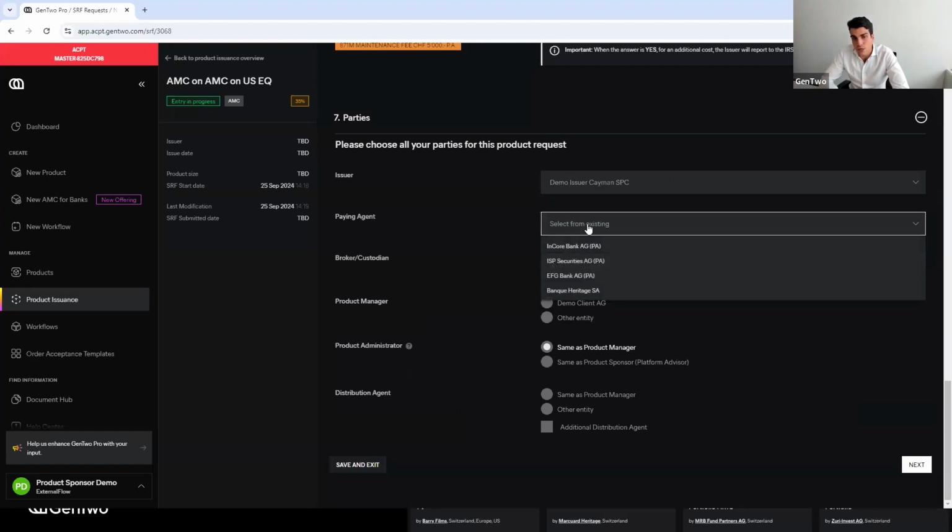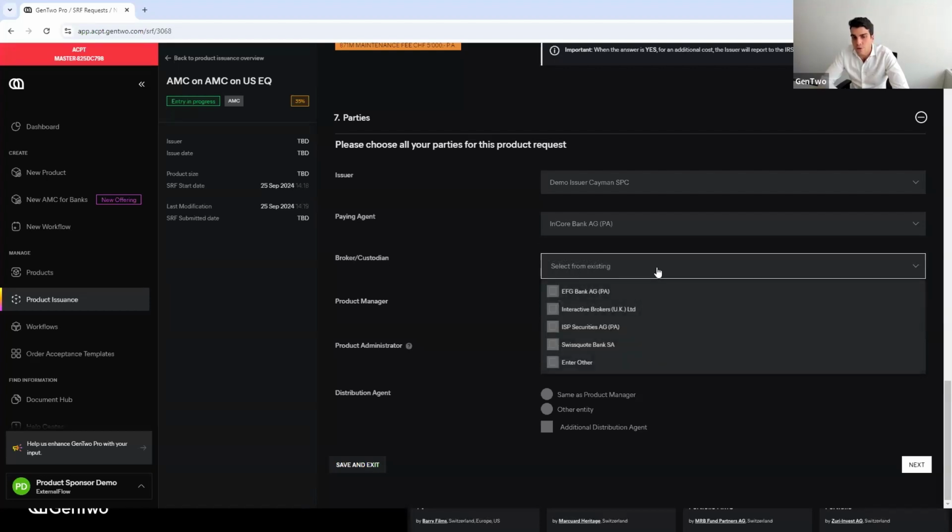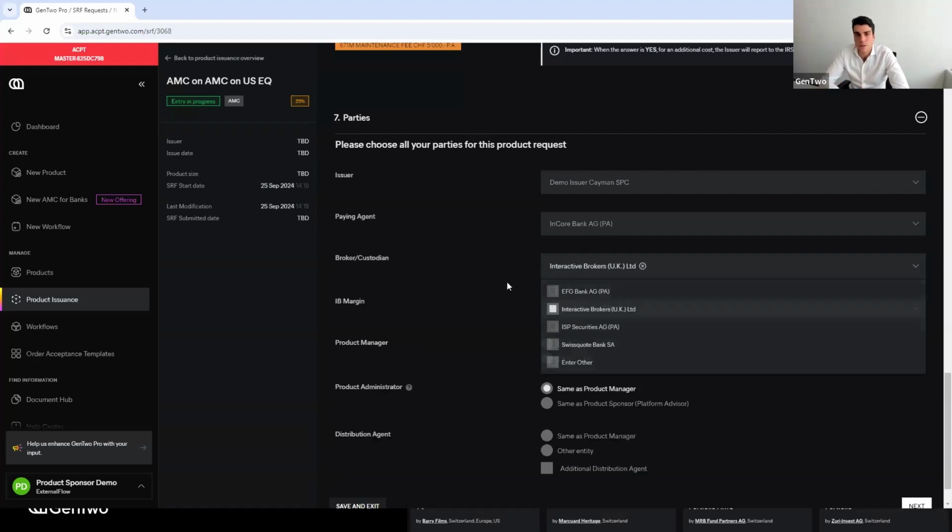Paying agent: we currently have 4 paying agents onboarded in the platform. We have Incore, ISP, EFG Bank, and Bank Heritage. Let's say I select the first one, Incore Bank, and then the broker. We also have several brokers that are already onboarded in our platform. So let's go, I don't know, for Interactive Brokers, for instance.